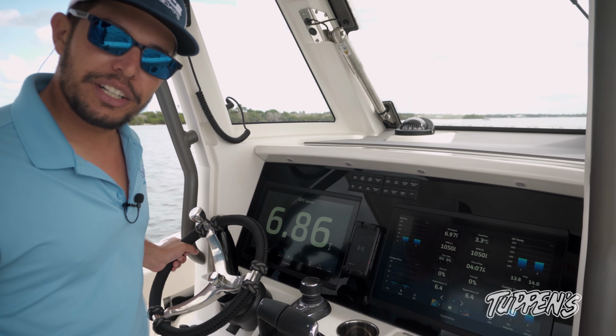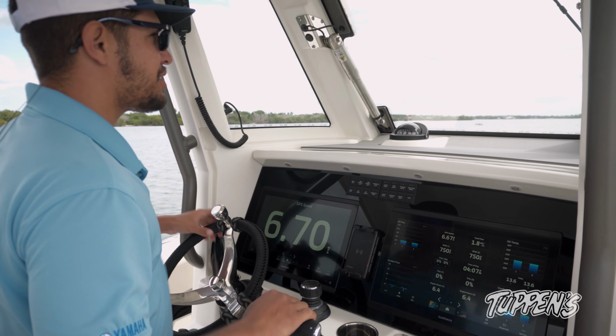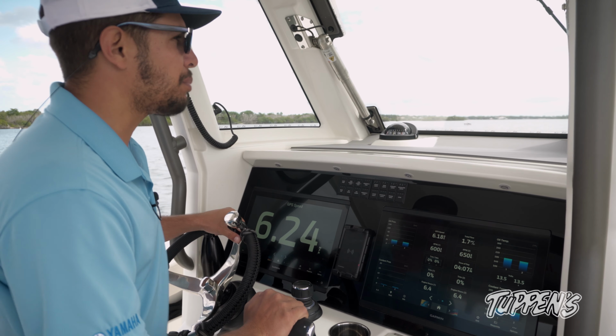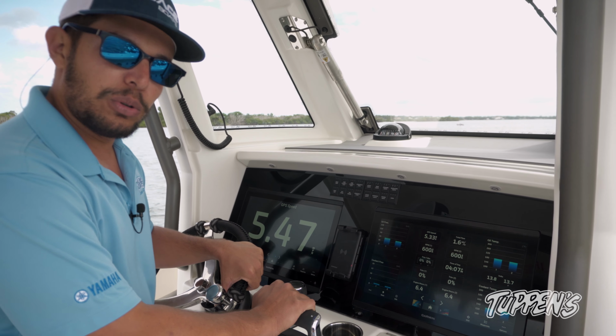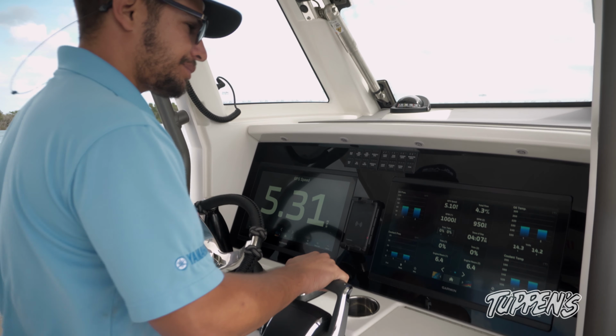All right, folks, we're in here. We're gonna go for a little quick run. Let's see what our top speed is with this power plant. We got 4 individuals on board and about half a tank of fuel. Let's go see what you can do.